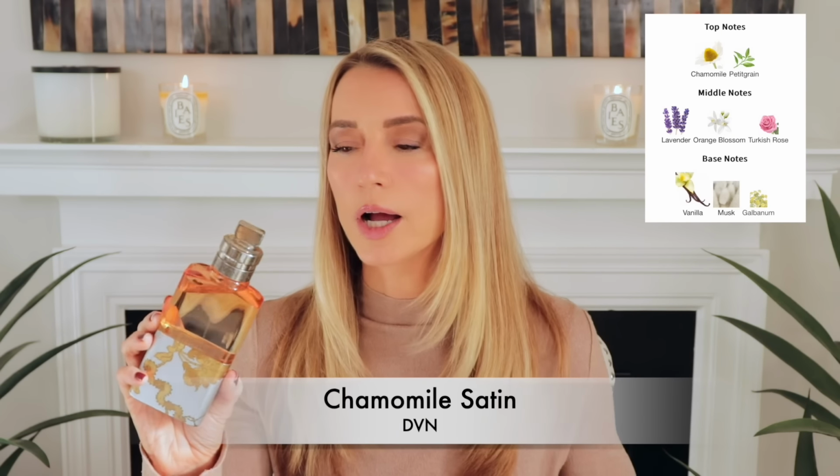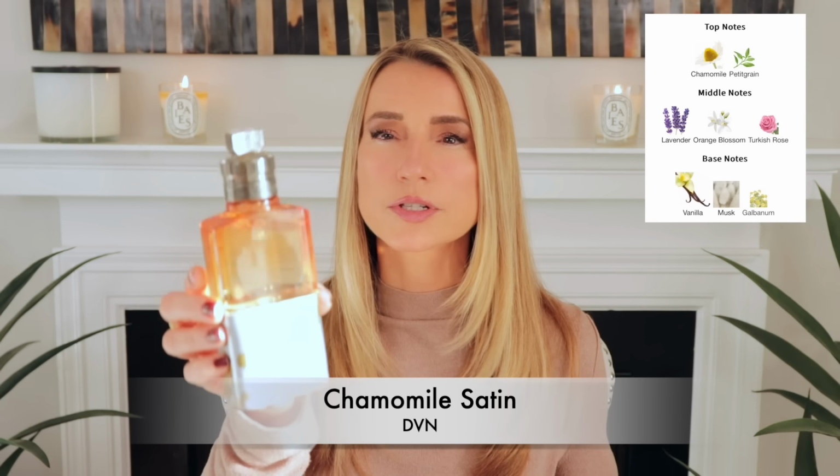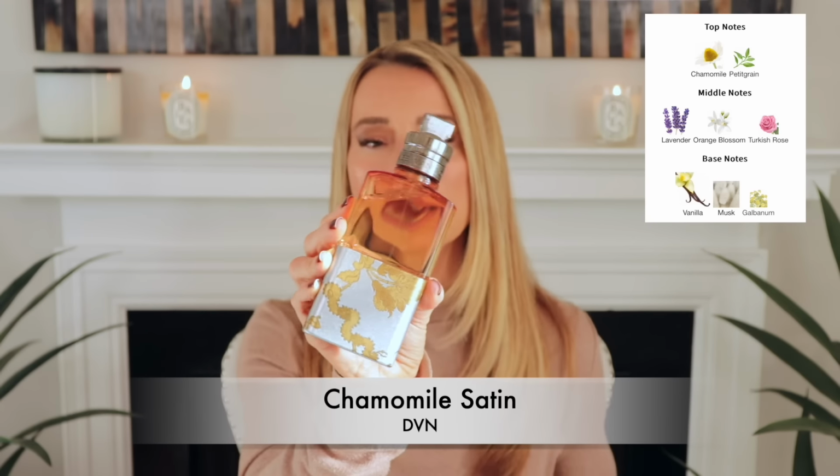It wears lightly, but it lasts for a long time. I can get at least 6 to 8 hours, even more on my clothes. I'll pick up whatever article of clothing I was wearing and I can still smell it the next morning. So beautiful in the bottle, so pretty and lovely, but certainly not a full bottle blind buy. You shouldn't blind buy any of these by any stretch of the imagination at that price tag.